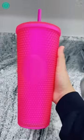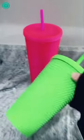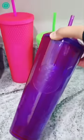My soul left this earth when I saw this cup. Shout out to the person in front of me who gave me this cup. It's so beautiful. Las Vegas water bottle and tumbler. I'm from there, I had to. And it's so cute. Here's one more thing, this box. Beautiful. I don't know how to feel about the purple dome cup, but it's there.